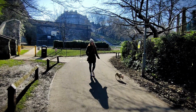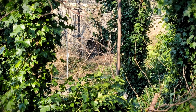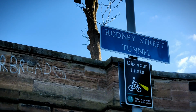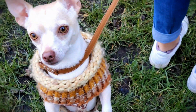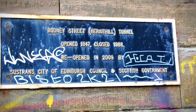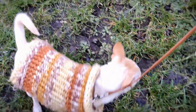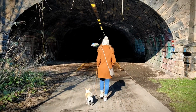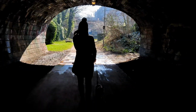The Rodney Street Tunnel is directly opposite the north end of the Scotland Street Tunnel. Rodney Street Tunnel and Trinity Tunnel, which is a mile or so to the north, have both been reopened for pedestrians and cyclists, and they both provide lighting just to make them less spooky. Built as a railway tunnel, the Scotland Street Tunnel has been used for everything from mushroom farming to radiation experiments.